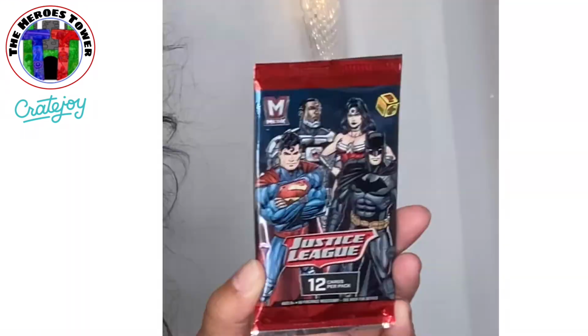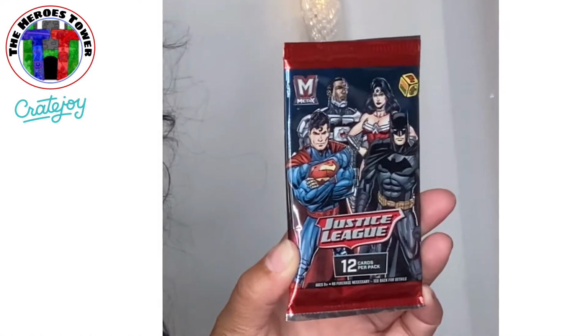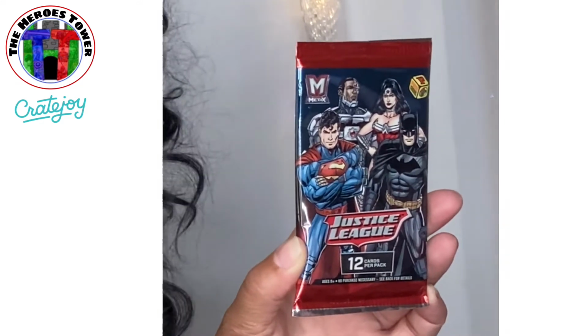Justice League cards. Oh boy. It keeps getting harder and harder, guys. So this is my craft item for next month. Oh boy. I am open for any suggestions. If anybody wants to leave me some suggestions in the comments below, I would greatly appreciate that. So now I have to come up with something to make with these cards for next month. Oh, nothing's popping out right now, but we'll see what happens.